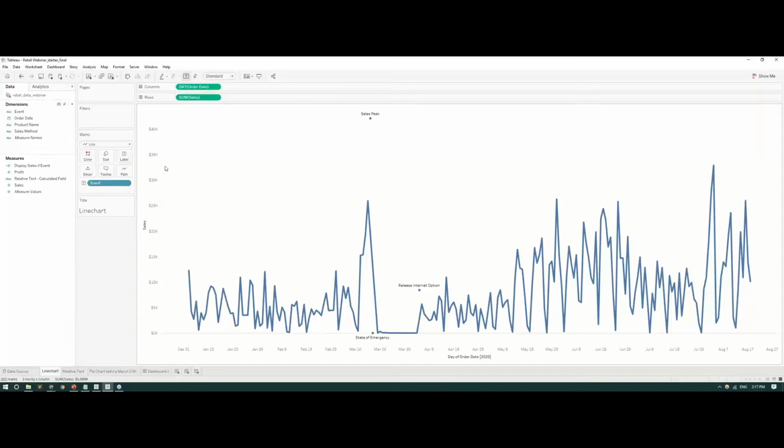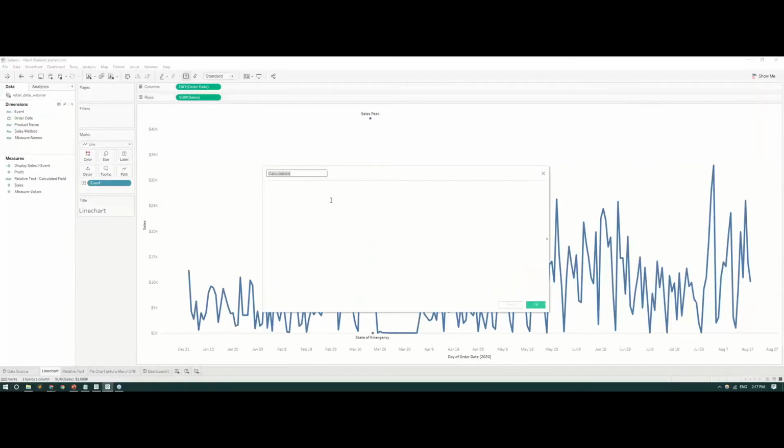So to do that, we're going to create a calculated field. A calculated field in Tableau, for people who have not seen Tableau before, is a custom calculation that you can add to Tableau. We're going to call this "display sales if event is not null." If you saw in our data before, we had a lot of nulls under that event column, but there are specific days that actually have these messages next to them.